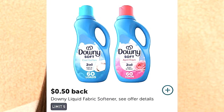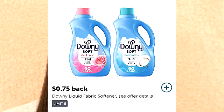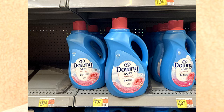There are some cashback deals this week on laundry detergent. There is a cashback deal this week on the Downy Fabric Softener. The 44 ounce, the cashback deal this week is 50 cents. This product is $4.97, and I do not like this deal. There's also a cashback deal this week on the Downy Fabric Softener that is 77 ounces. That is 75 cents. Now, this particular product is $7.97, so I also don't think that is a good deal.